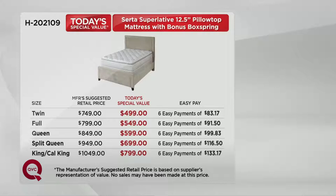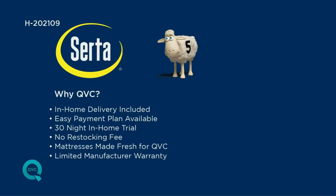Also, you can go to QVC.com to check out what others have had to say. But why do you want to shop with QVC? Because your in-home delivery is included. You don't have to go and rent a truck or pay for that delivery. It's already included. And they actually won the Q-Star Award here at QVC for 2013 for the best customer experience. That's huge. And that's part of the reason why. Easy payment plan, it's available of 6 easy payments. You have 30 nights to sleep on this to see what it feels like. You're not satisfied, send it back, and there will be no restocking fee whatsoever. The mattresses are made fresh for QVC, built and designed right here in the United States, and then you've got a 10-year limited manufacturer's warranty to go along with it.